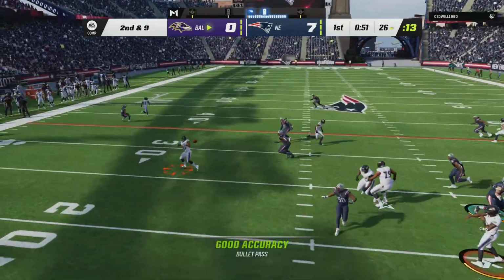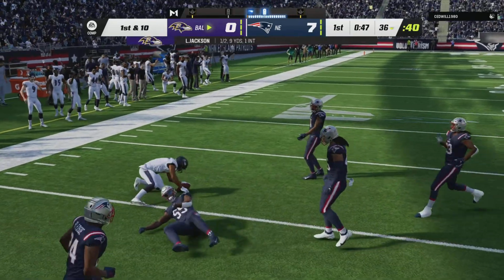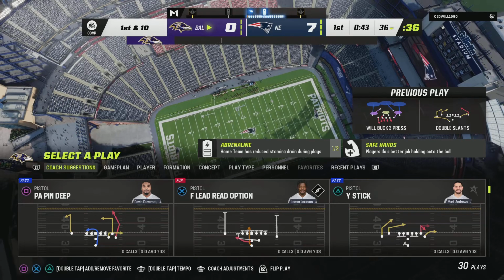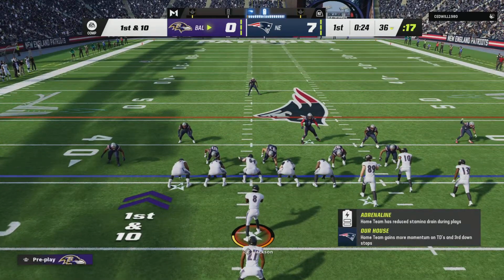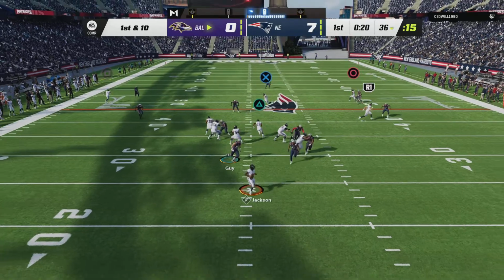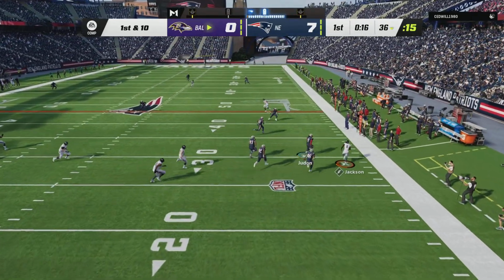On 2nd and 9, Jackson. He'll swing this out to Dobbins. 9 yards to pick up there, and it's a first down. We always talk about having to read defenses and how complicated that is. Well, this was an excellent read. Read the pressure and got rid of the football before it even got to him for a nice gain. And when they're blitzing like that, running back usually a good spot to go with the football.